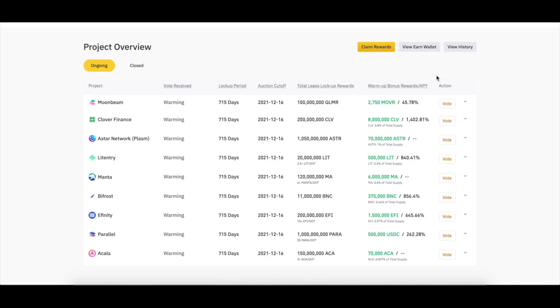But note, if your project ends up winning the slot, right, then your DOT gets locked up for a period of 2 years, and in return you receive lock-up rewards from the project. I'm going to explain more about that in a bit. If, however, your project fails, your staked DOT will be returned to your spot wallet on December 18th.